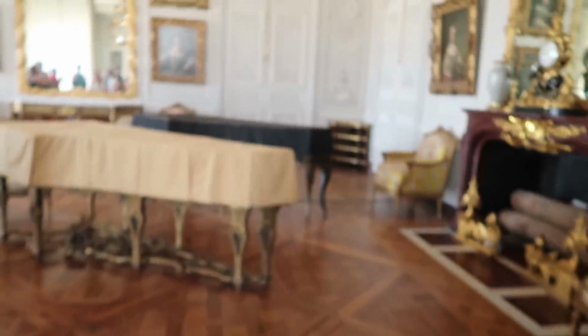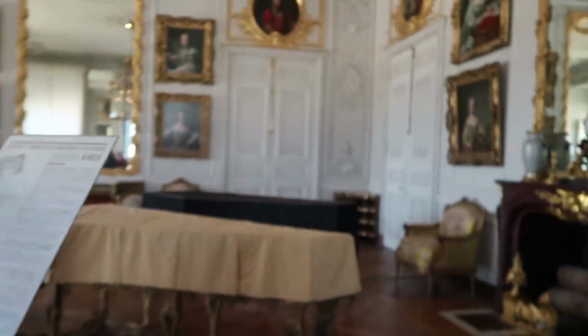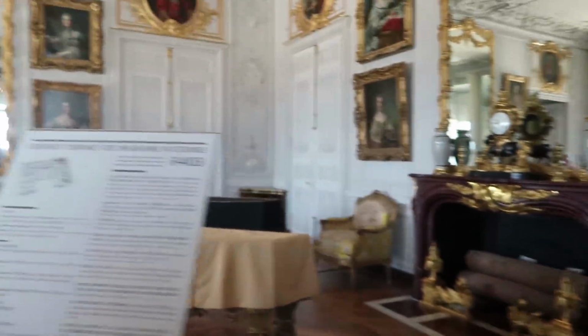Okay, I'm not sure if we're gonna be able to see her bedroom because they sold off a lot of the things. Most of the furniture is sold. What the heck? But we're in her music room. Queen Victoria's music room. So imagine having this as your music room. This is giant.